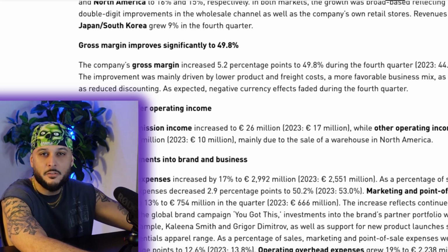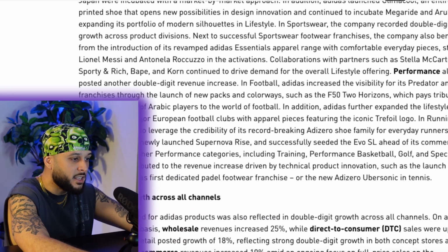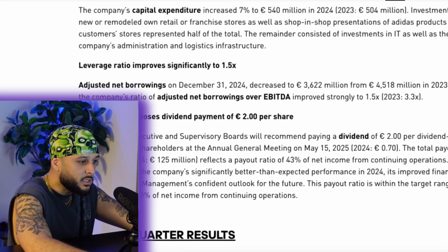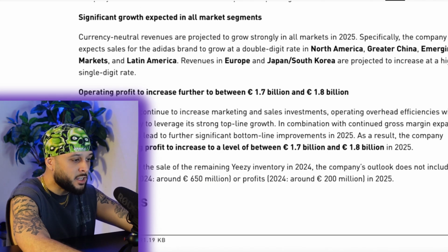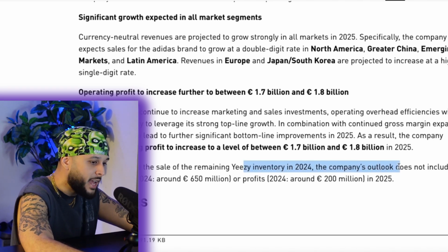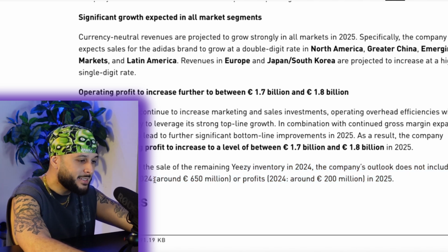Are they going to drop it via the Confirmed app? But it seems like Adidas pretty much just dumped off all of the remaining inventory over to its retail partners, and I'm trying to see exactly where they said it here. "Having completed the sale of the remaining Yeezy inventory in 2024, the company's outlook does not include any Yeezy revenue." So in 2023, they did around 650 million euros in profits.